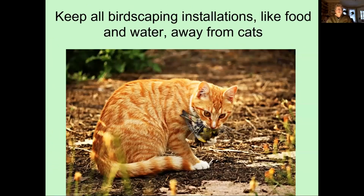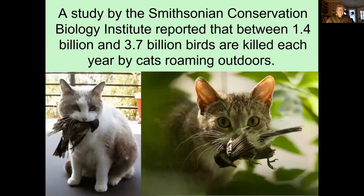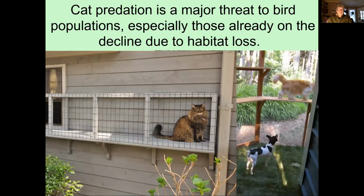So you want to keep all birdscaping installations like food and water away from cats. Cats are really, really good predators, and there's really no way to train a cat to not be a good predator. It's just instinct. A study by the Smithsonian Conservation Biology Institute reported that between 1.4 billion and 3.7 billion birds are killed each year by cats roaming outdoors. So that's really something to always keep in mind. Cat predation is a major threat to bird populations, especially those already in decline due to habitat loss.